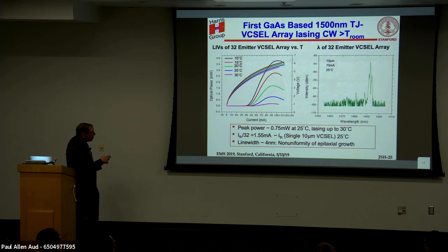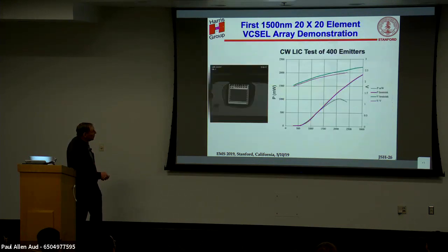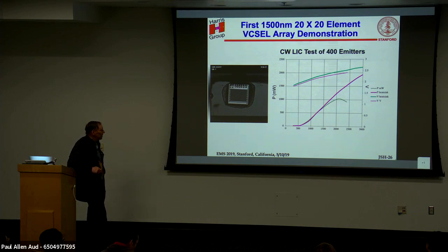And the difference here, in looking at it, was largely a uniformity of the growth. And so the cavity was just slightly different wavelength. But you can see that we got in an array operation up to 30 degrees C. And you can see that the spread, and that's why we knew that the epitaxy was a little bit spread, was because it's certainly not as narrow as just the single laser. But it was pretty impressive getting a 32 element array. And here he fabricated a 400 element array, every single one of the elements working, and got a CW operation up and getting 2 watts out of the array.